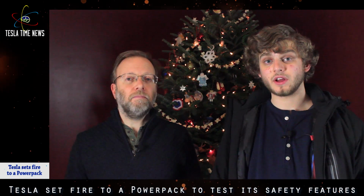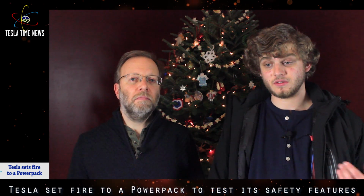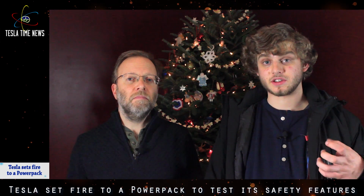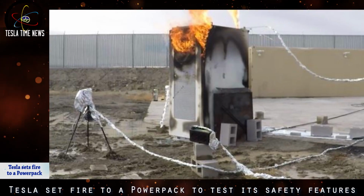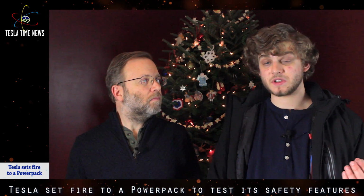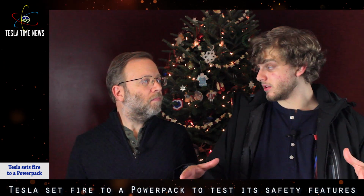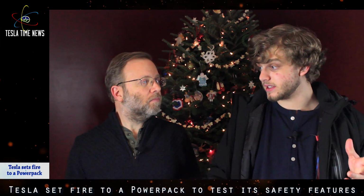Right. I do want to point out that it took 45 minutes of exposed flames for the power pack to catch fire, for any of them to start burning, and for the cells to start failing. Then it took another 2 hours of basically this sort of low flame for it to burn itself out, but at no point were cells exploding out of the container, because the container is a nice steel thing that doesn't allow anything to come out, even if stuff was shooting around on the inside.